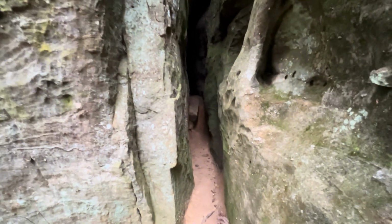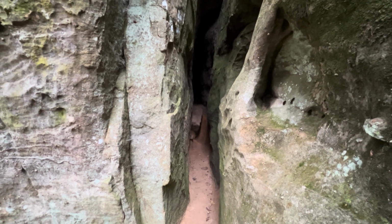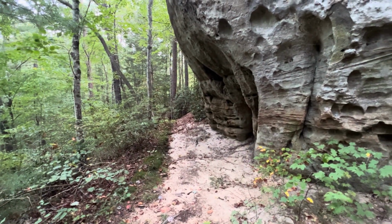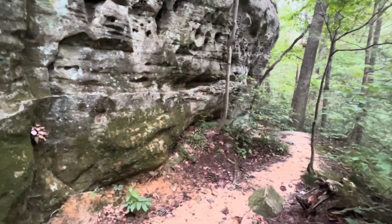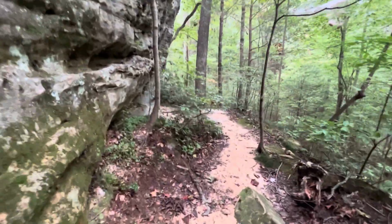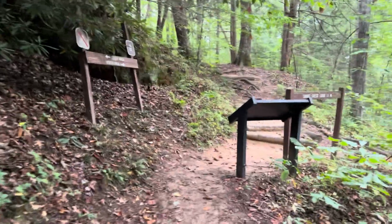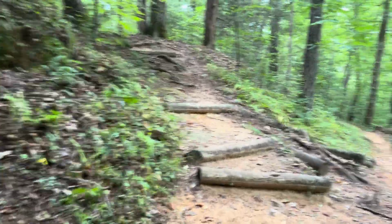Definitely a fat man squeeze on this end. Had to take my pack off and then had to wrestle it through there just to get it through. Once you come out of the split there, you can circle around this way or this way, either one. That'll take us back around to the other side of the arch, unless you want to pass back through the crack there. As you come back the way we came from the arch, come back to the trail junction that takes you down to Cherry Creek Lodge.